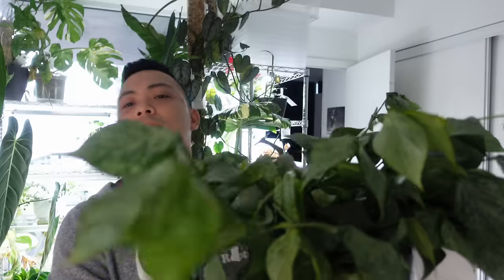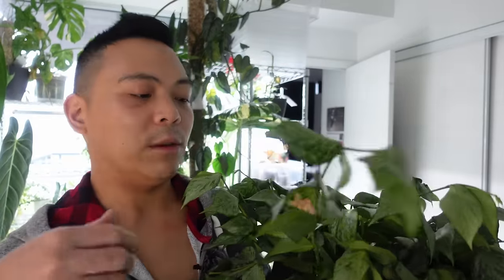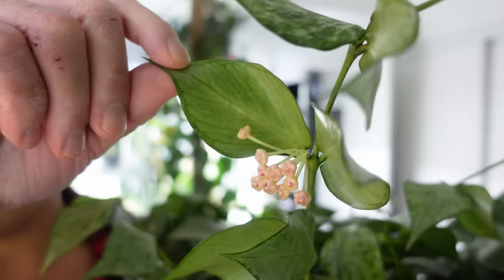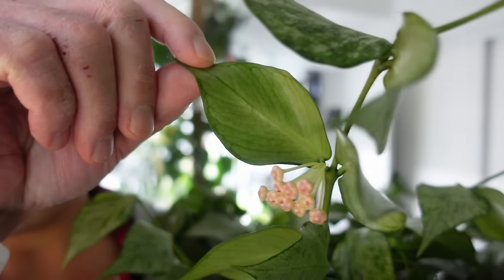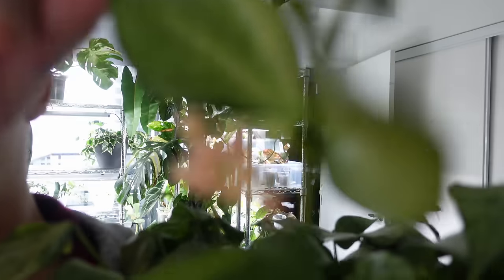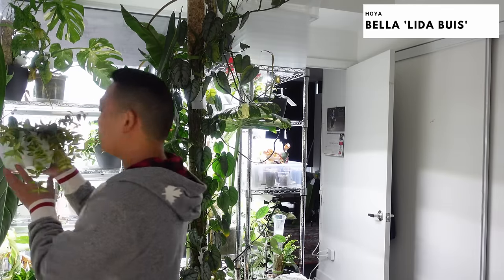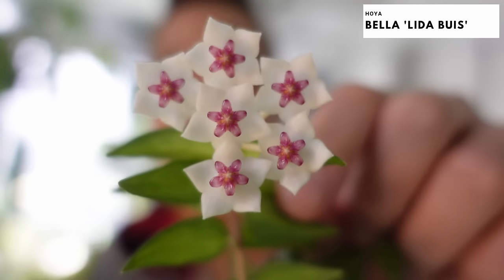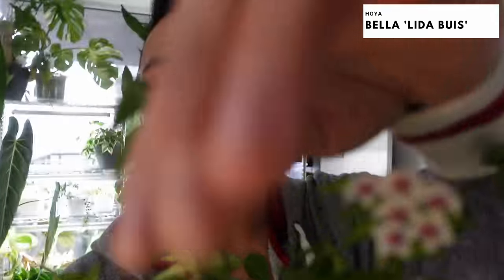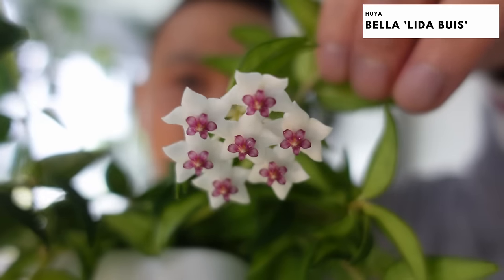I shouldn't be shocked because I've had Polyneuras, like my regular one, bloom. It's gonna happen again. Oh my God, look, how exciting. Do you see that? Wow. Oh, second one, Bella. I can't even believe it. I think this one has been open longer than this one over here. Such an easy bloomer, in my opinion. Very, very easy.